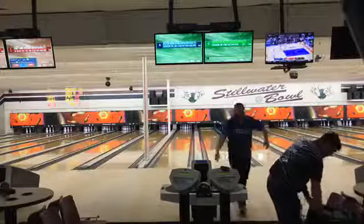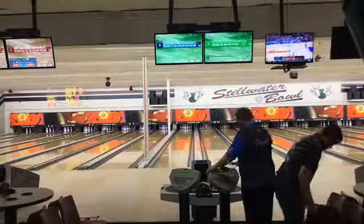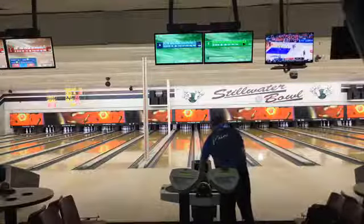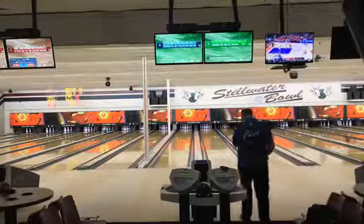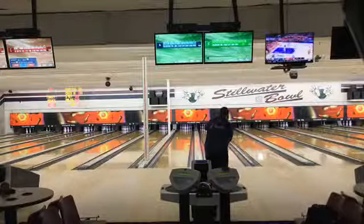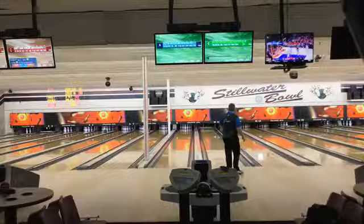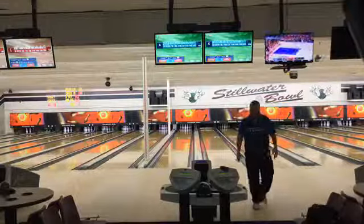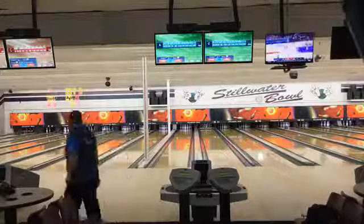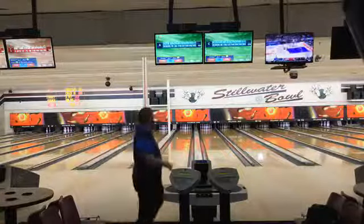Another good one for Matt. 224 max here for Matt. Saved me from having to do any of the hard math. I always appreciate that. Missed in a little. I guess I was wrong. Looked like a great shot. 224 for Matt Payne, 192 Chad Nelson. We're going to have 2 shots of practice on the next pair. We'll move over to 7 and 8, and we'll bring you the next match.